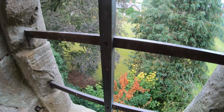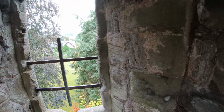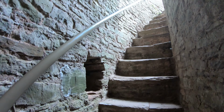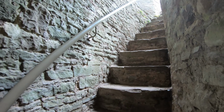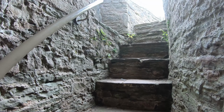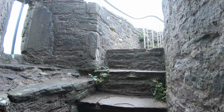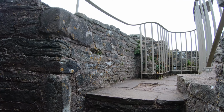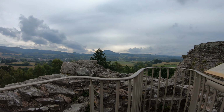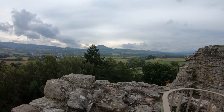Thankfully, we get the chance to head straight to the top for incredible views across the Brecons. The tower's circular design gave archers an all-round field of fire to any unwanted visitors. And whilst on top, you can see why it was once of great strategic importance to both the Welsh and England. The views are panoramically breathtaking.